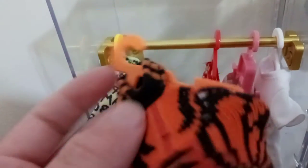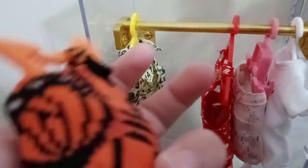And for Poppy, you can see she has this little cute knit sweater dress that could be a little turtleneck, and it is a backless piece, and it has a giant monarch butterfly on the front, and the material feels so soft and fuzzy. I love it. It's adorable.